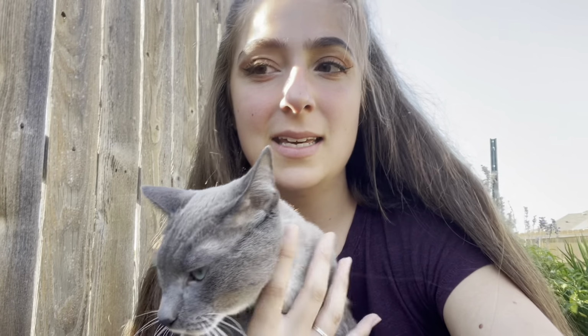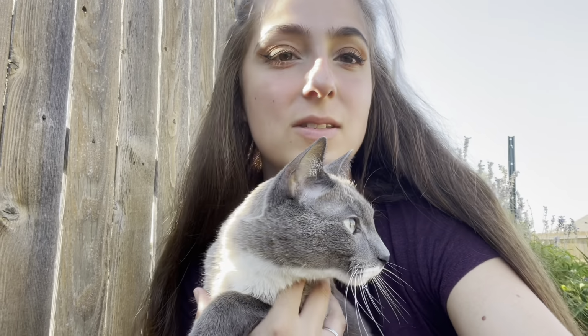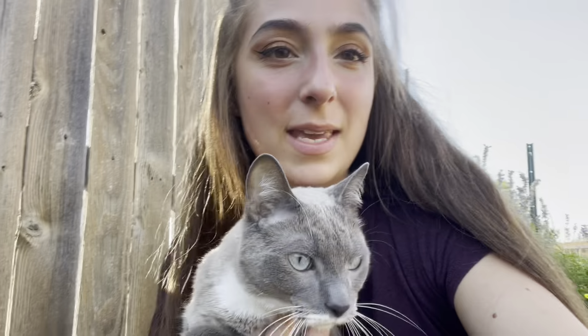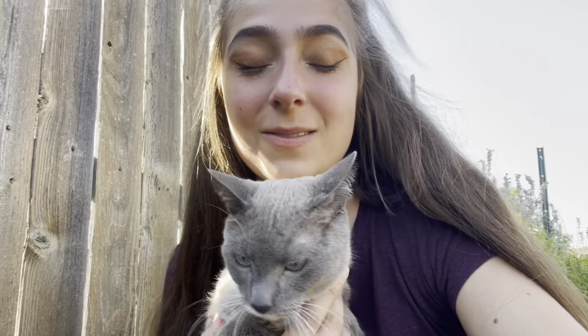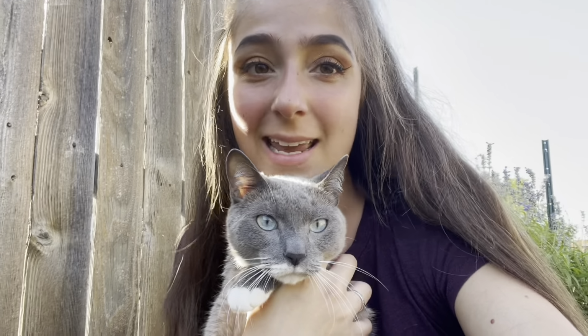Everything's wilting. The sun is starting to cast some shade over the garden right now, so some things are looking a little bit better. It's the heat of summer here in Texas, so it's just gonna be hot for a while, but I do have lots of good things to report. So let's put this wiggly cat down and get to it.